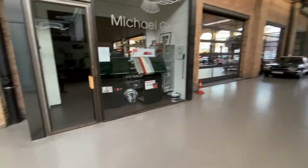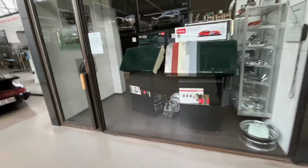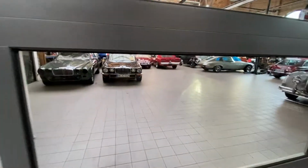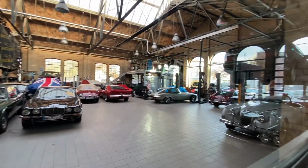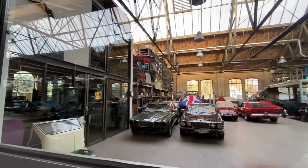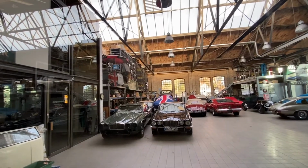So this is a Jaguar Specialist, Michael Gross. Oh, this is the painting. That's pretty good. This is Michael Gross restorations of classic cars, or classic Jaguars rather. It's a pretty big workshop. Very good setup he's got here. He's got the parts up there. He's got the office. No paint booth though, unless he goes off site to paint. Let's see what's next.